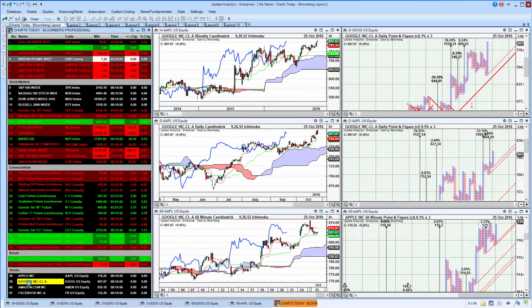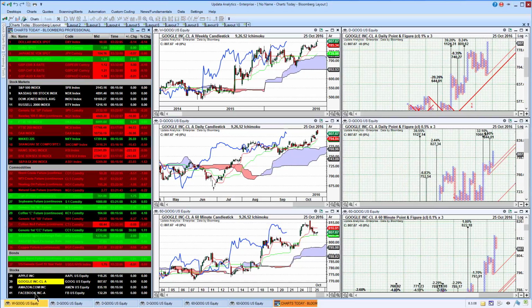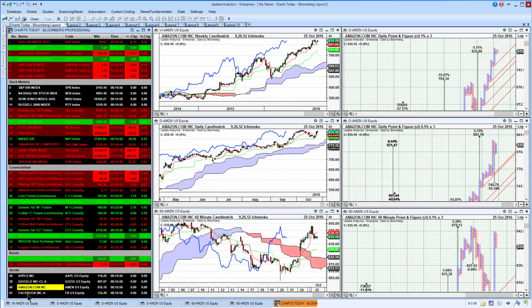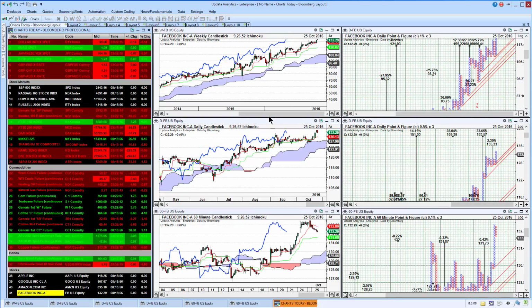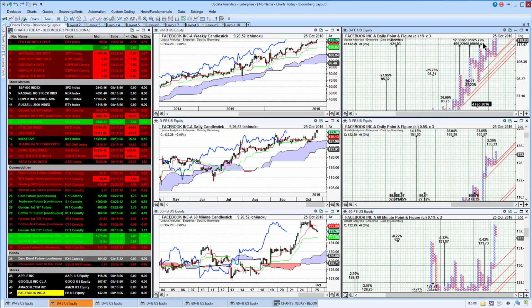If we look at Google, we see here bullish on all fronts as well. It's why the Nasdaq is looking stronger. And even if we look at Amazon, we see again it's bullish. And then Facebook, last of all, probably the most bullish of the bunch. Bullish, bullish, bullish on all charts. Lots of upside targets. 23% as much here, 27%, 25%, lots of different targets. But at the moment in the short term, just pulling back, really waiting for the next upside target.